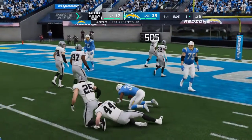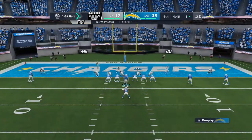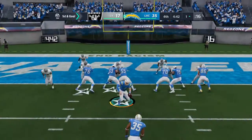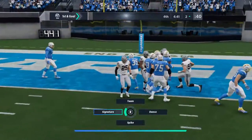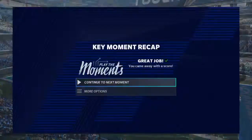But 20 was the threshold because that kept them in the ball game and kept the pressure off of their own offense. And they got 3 yards. That's enough. A conversion, and now it's first and goal. They'll run for it with Anderson. And he's into the end zone. Touchdown.